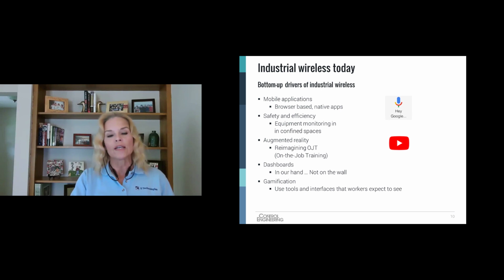Safety and efficiency. If there is a confined space, or a hard-to-get-to area, but we need to get information from an asset or a piece of equipment, it's critical to the efficiency of our operation. How do we now engage a wireless sensor or device or a wireless topology to allow us to collect that information in a safe way and then be more efficient in the work that we do?